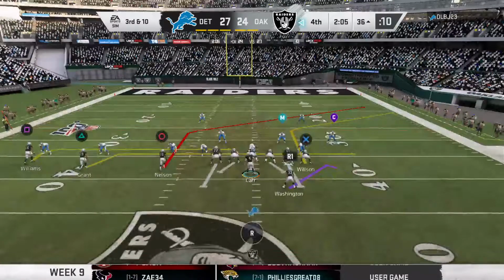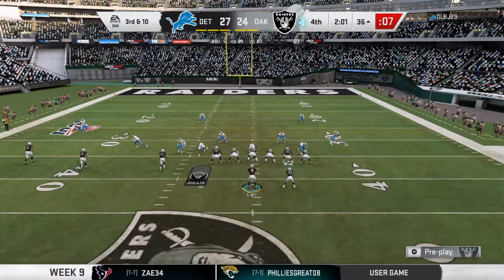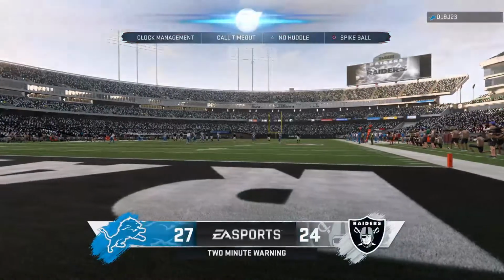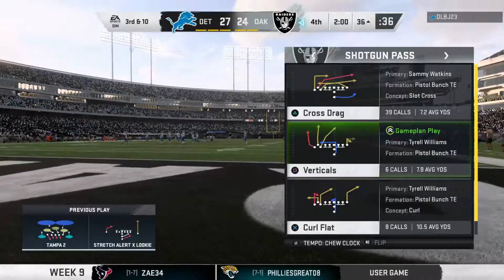What down? Blue 80. They can't hang with us. 3 points separating these two sides with 2 minutes left to go in the 4th.